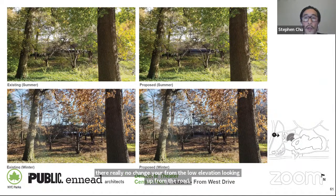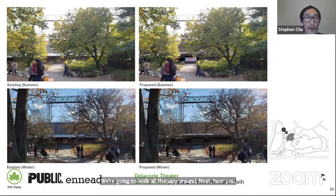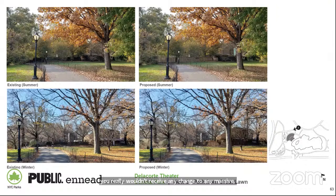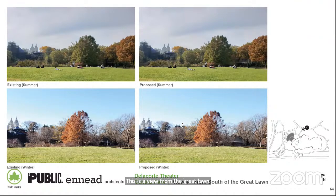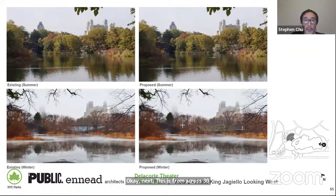We're going to walk all the way around next. Here you can see it at the main red carpet approach, existing left, proposed on the right. Again, from here, you really wouldn't perceive any change to any massing. Next. This is a view from the Great Lawn. Again, here's a view from the south of the Great Lawn. Okay, next. This is from across Turtle Pond. As you can see here, it's mostly the seats that you see.